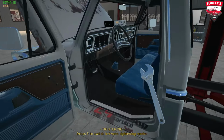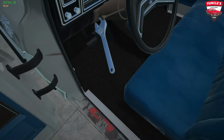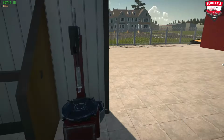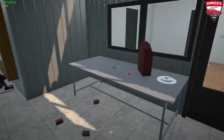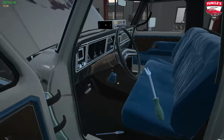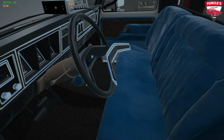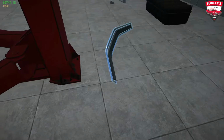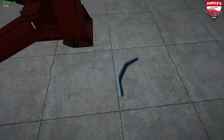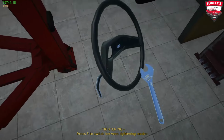Alright, and let's open our door. We're going to come and pretty much unbolt the steering wheel. So let's get our pry tool over here. Alright, and pop this off. Alright, so there goes our steering wheel horn, and then we're going to unbolt this. Alright, so there's our steering wheel.